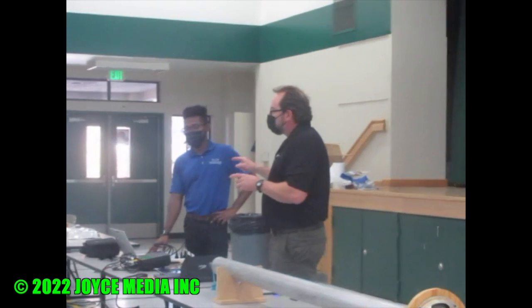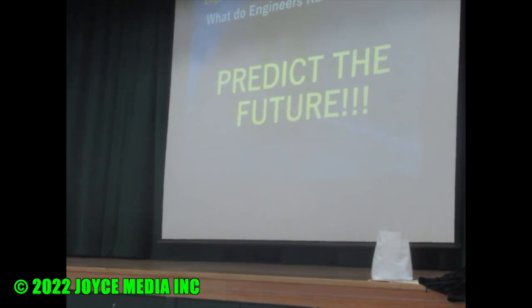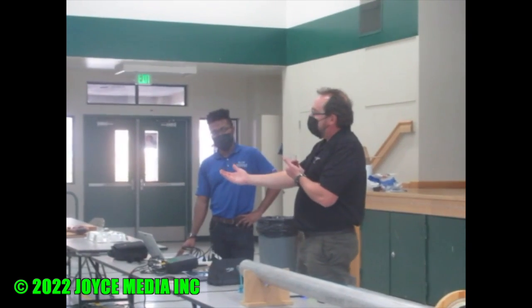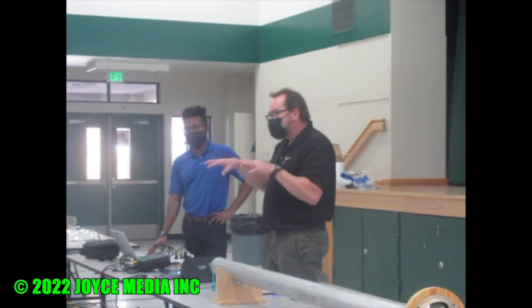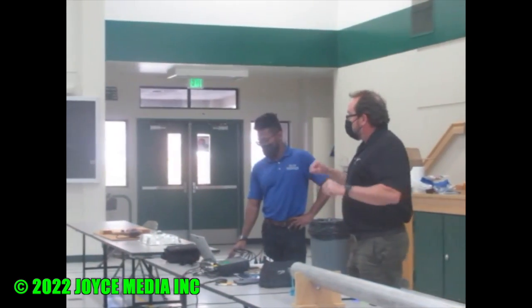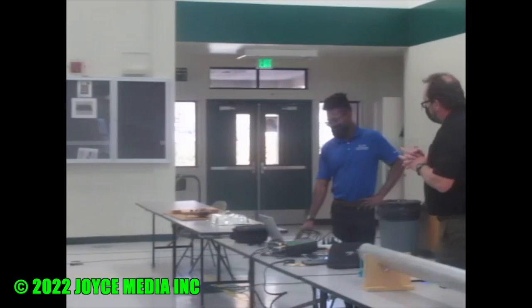We use math and science to design something like a bridge, like an airplane, like a roller coaster, so that when you ride on it, you're not going to die, you're not going to get hurt. So we're predicting what's going to happen before it happens. It's actually pretty cool if you think about it, right? But we use math and science to do that. So you guys are the engineers today, and you're going to predict what's going to happen when you make your structure. So let's talk about that.